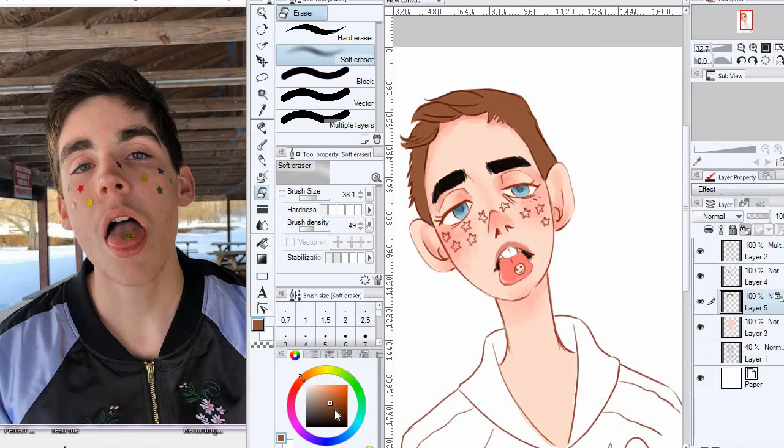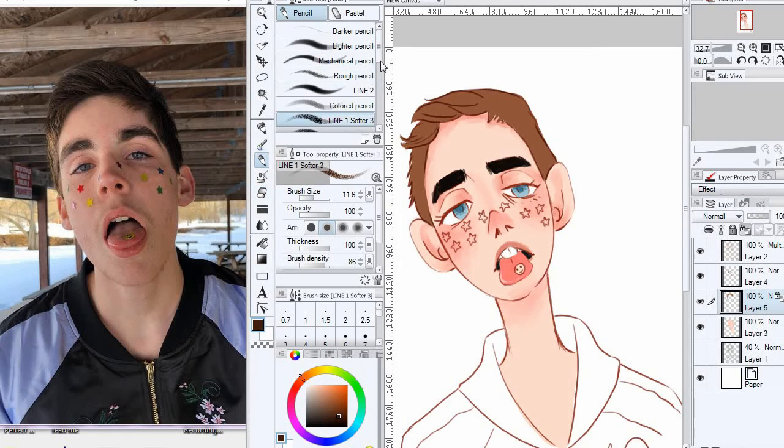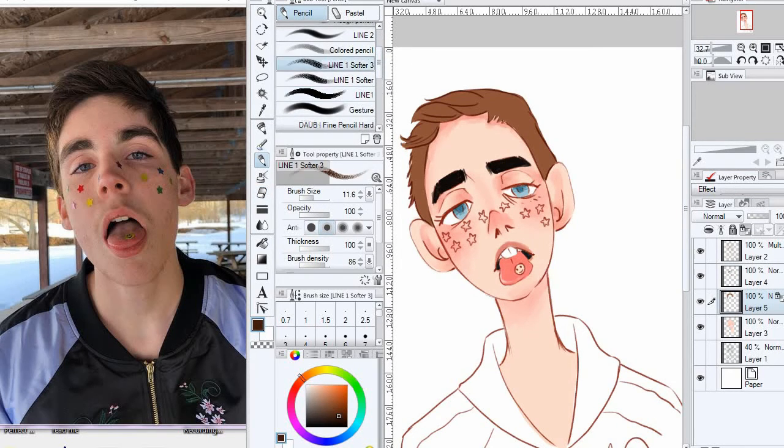Here I was trying to decide what to do for the hair, and I decided to just go in quickly like that, because I didn't want it to be really detailed. So yeah, when I do hair, I try to think of it as clumps of hair, so it's a little bit easier to shade it if I think about it that way.